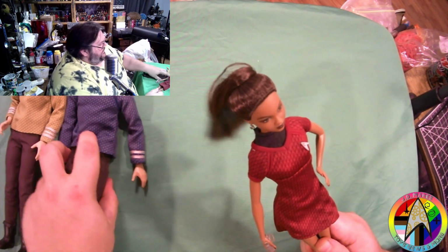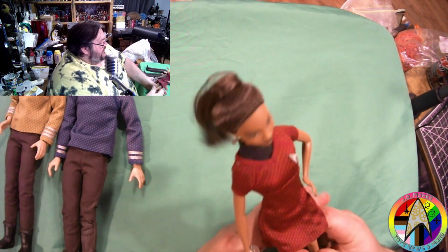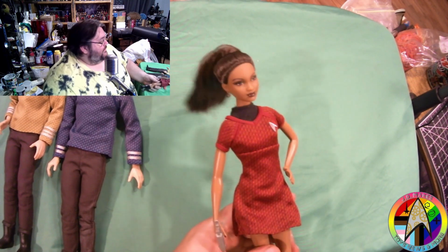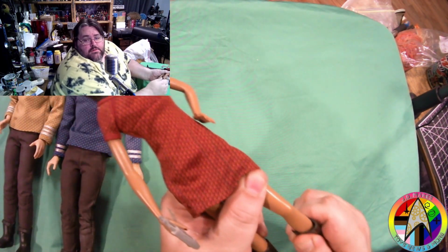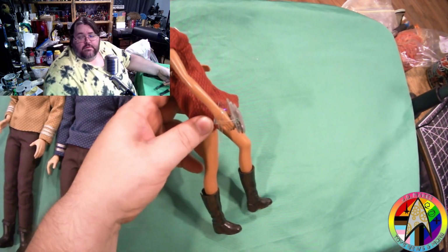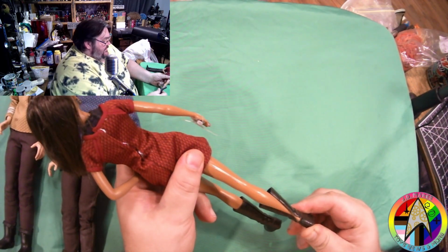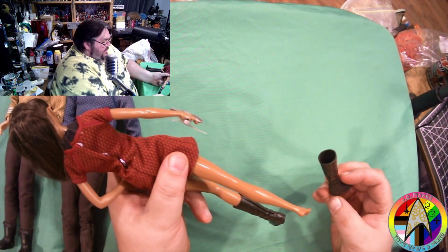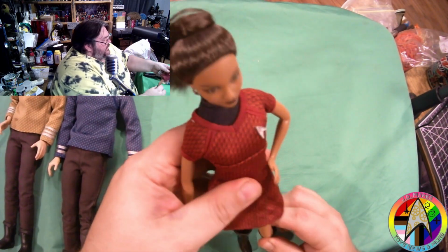Now the Uhura one again, this one's actually the best looking of all three of these, but that's because Barbie has always been great with women's hair. Legs don't bend at all. The legs, you have one that's kind of kicked forward and one that's straight. They also have this slit going on. They're made a little bit better, but yeah, they're not that great.